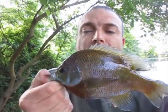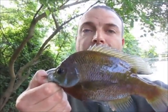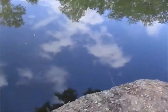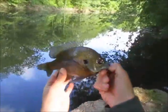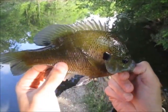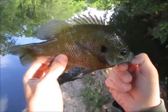Slaughtered minnows and won't touch a worm. Never seen nothing like that. Usually they'll hit worms too. And I think I got a bite on the other pole. Maybe, just maybe. That's a nice bluegill, guys. We're gonna get her back in. What a beauty.